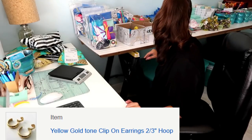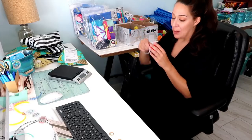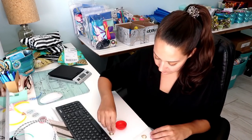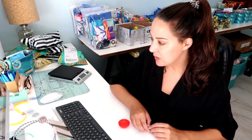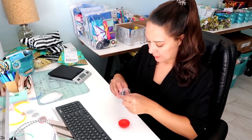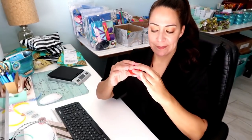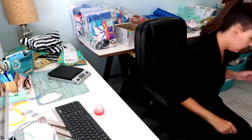Okay, let's do a small box. Let's do not a small box. Let's do one of these. I'm gonna wrap them up. They're a yellow gold. What did I call these? Yellow gold clip on earrings, 2/3 inch hoop. But this one's a little dusty. Well, let's just get Karen a better one. There we are.